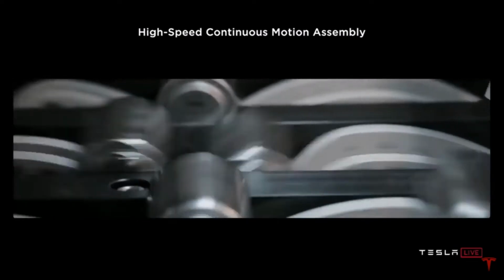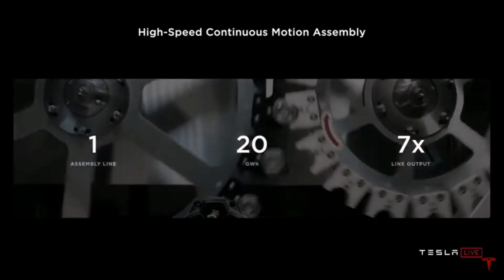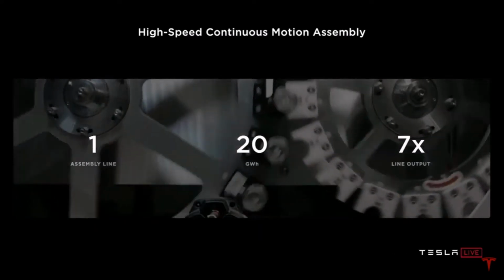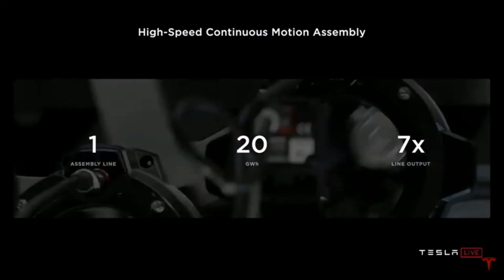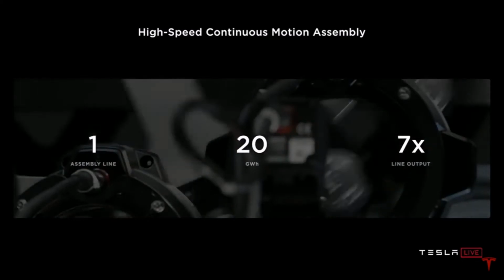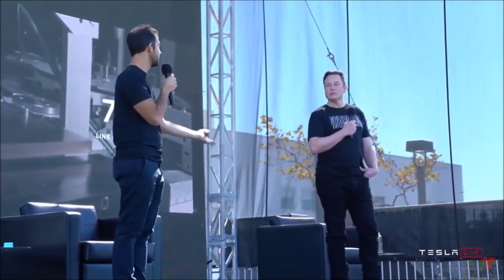And through all of that development, we were able to get to the point where we can implement assembly lines, one line, 20 gigawatt hours, a 7 times increase in output per line. And when you're thinking about scalability and pure effort, having one line be 7x the capability is just effort multiplying.